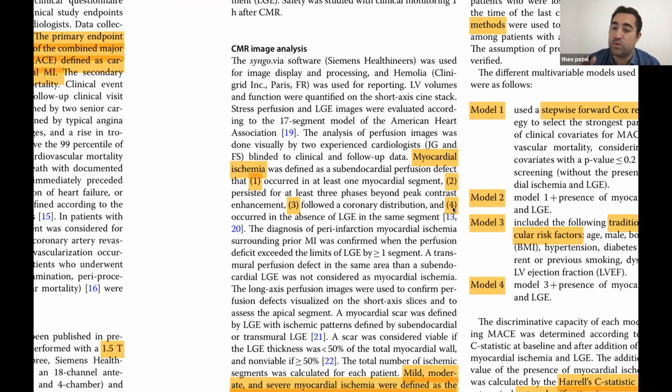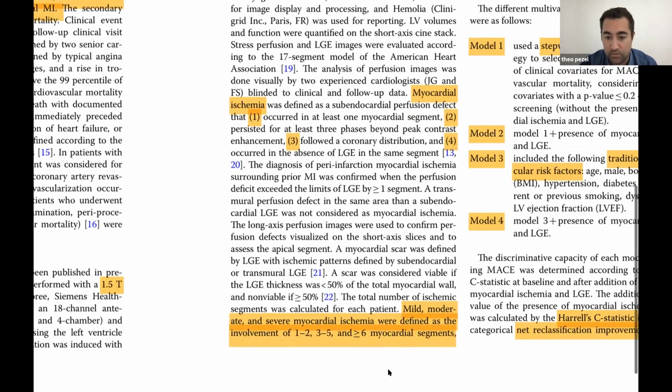And 4, probably the most important point, it's really important to check that there is no colocalization with a late gadolinium enhancement, because as you know, if in the same area you have the perfusion defect in the first pass sequence and the late gadolinium enhancement, this is an infarct, and this is not an inducible ischemia. This is important to emphasize this point.